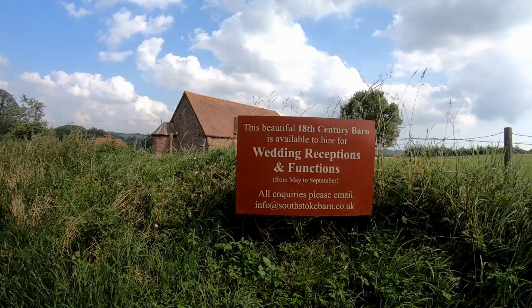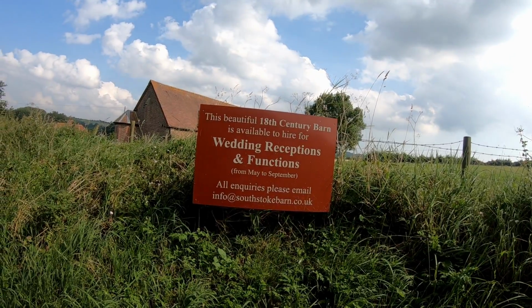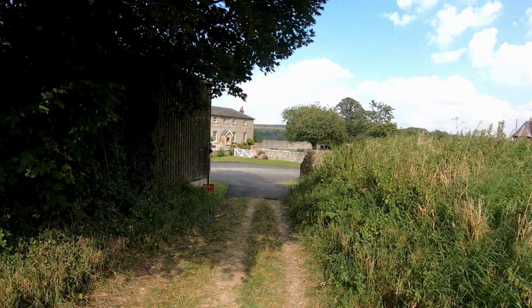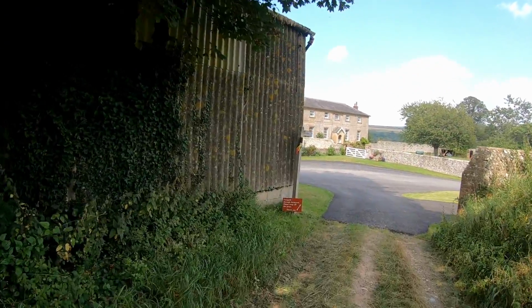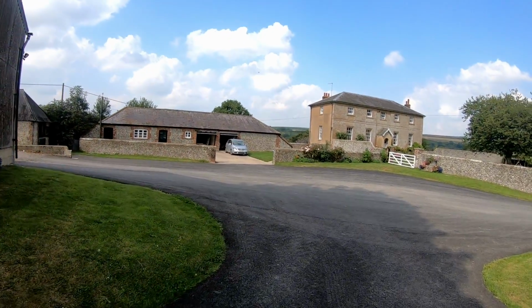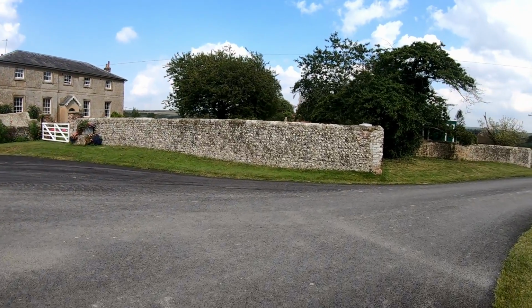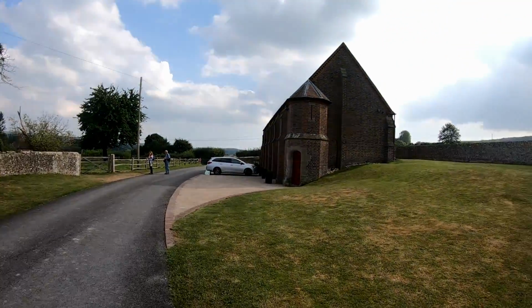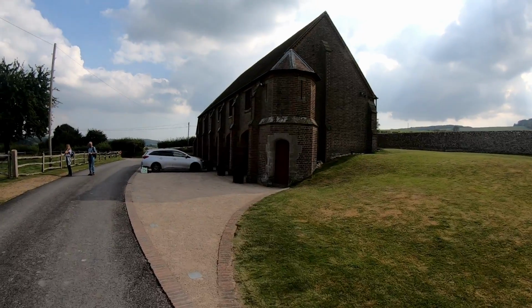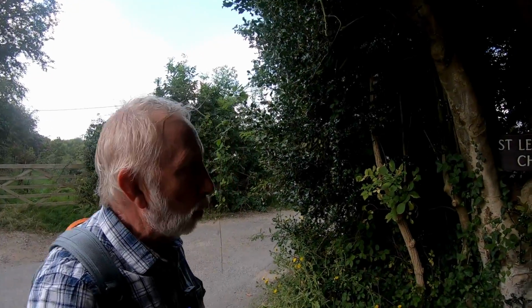And we've got a lovely old barn building here, and a signpost that says, "This beautiful 18th century barn is available to hire for wedding receptions and functions from May to September. All inquiries, please email info@southstokebarn.co.uk." So we've come to the end of this bit of the footpath, just here, asking you to keep off the grass there. So we come round here. Oh, sorry if I've just hit the microphone. Lovely, lovely old building there. And it looks like there's a church just tucked away behind us, and this is the barn where the wedding receptions are, just in there. Fantastic, what a lovely place. A little bit of an added bonus for our walk today.